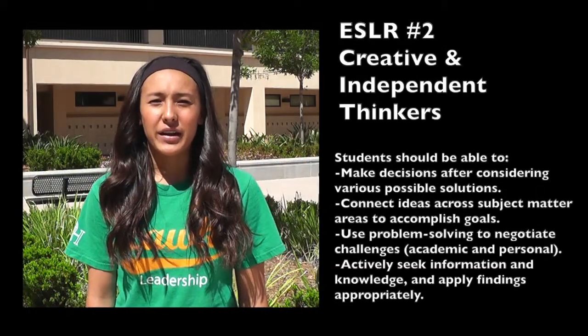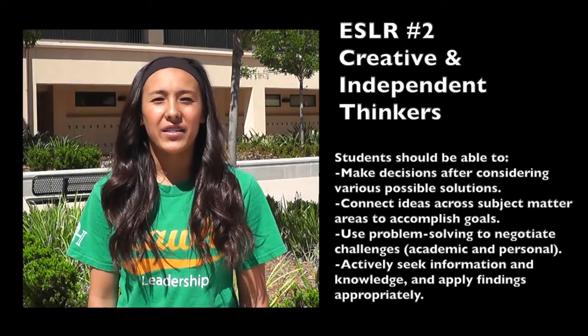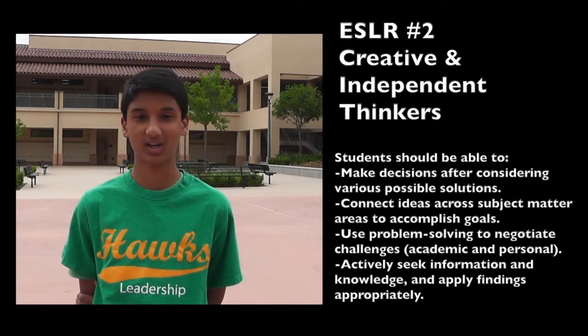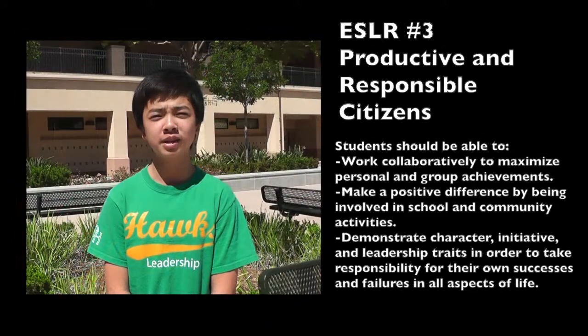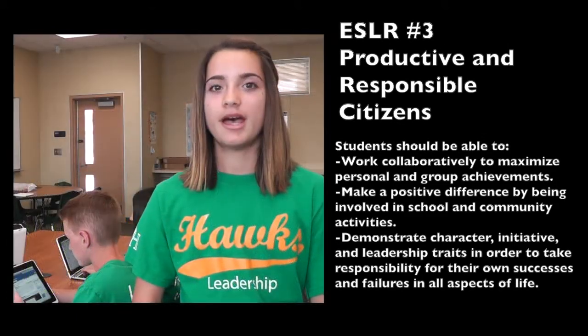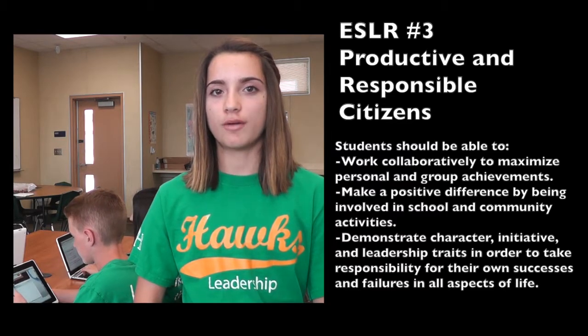ESLR number 2, we are expected to become creative and independent thinkers. We think creatively on performance tasks and we think independently on IQ discussions. ESLR number 3, we're expected to become responsible and productive citizens. An example of this is students being honorable digital citizens while online.